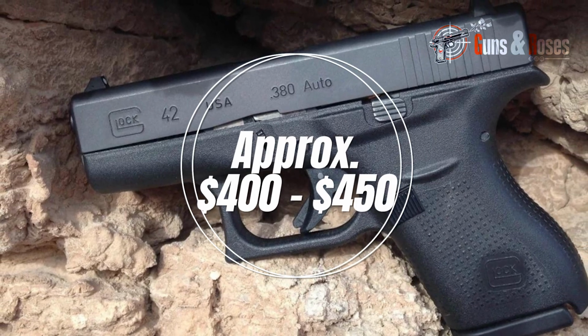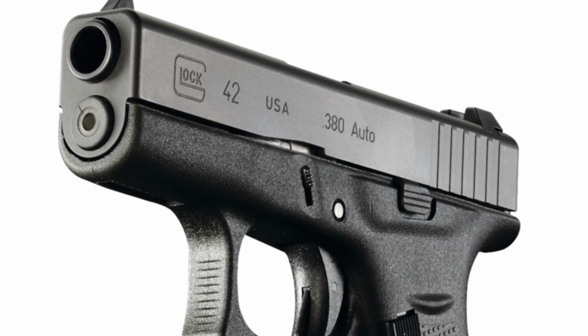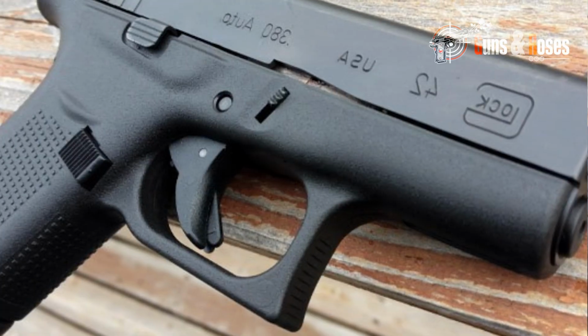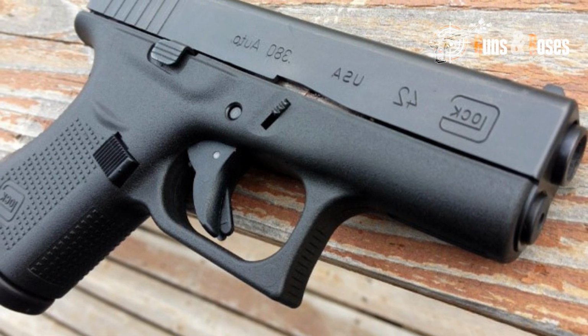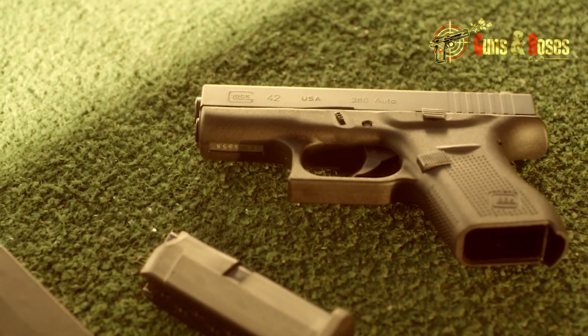$400 to $450 isn't terrible for a Glock, but when you realize that for just a little more, you can get a Glock 43 with more power, better ergonomics, and a similar size profile, the 42 starts to look like an unnecessary purchase. It doesn't offer the benefits of a larger, more powerful gun, and it doesn't bring anything special to the table in terms of concealed carry or shootability.